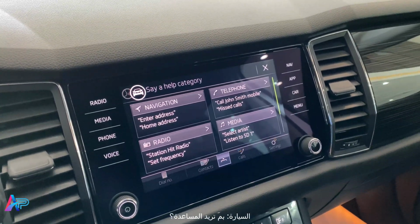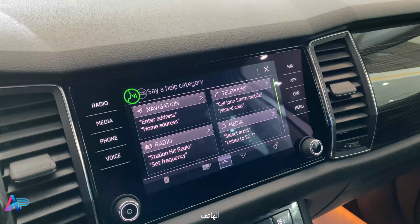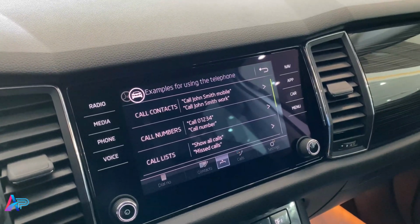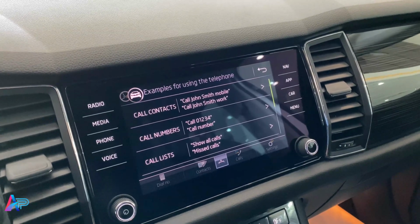What do you need help with? Telephone. You can say call followed by a contact or call number.